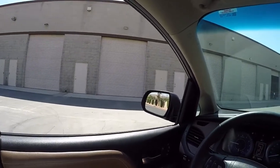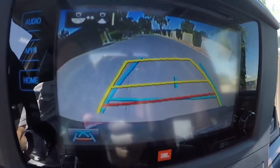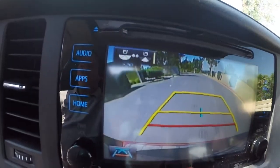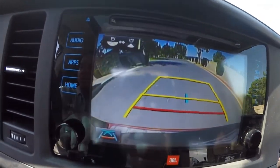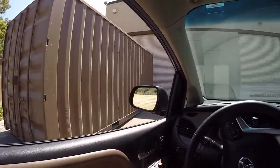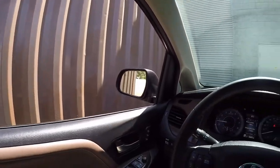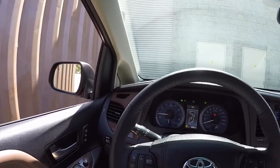Let's go demonstrate really quickly the blind spot monitor with cross traffic alert. It does have the backup camera with moving guidelines. So as I back up into a blind spot here, let's pull into this blind spot. I like this blind spot because you can't see anything. It's a real blind spot. So this has some blind spot monitor and color backup camera.